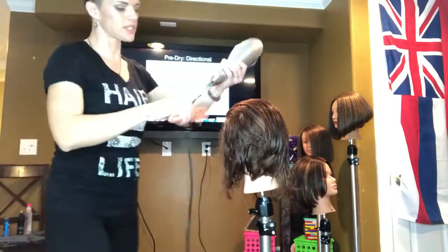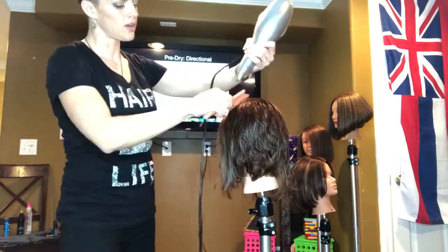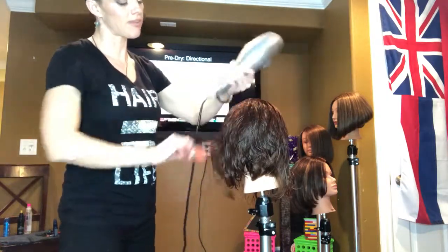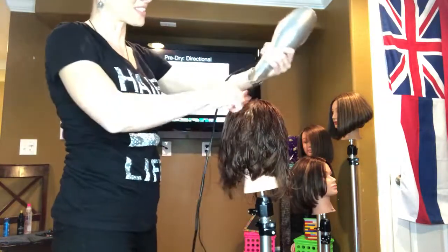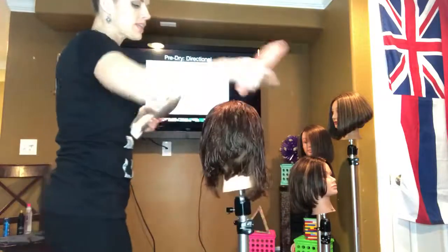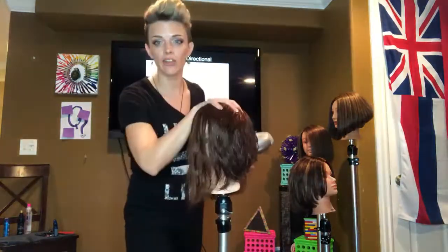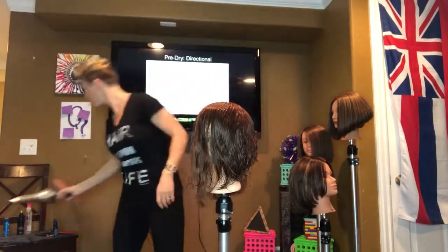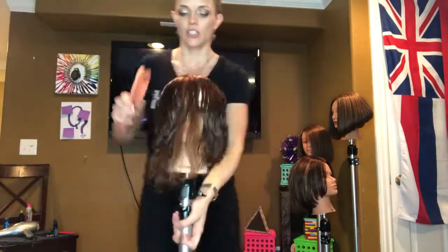All right, so second position. Here we go. Pulling, base to half, base to half, base to half, base to half. Next section, base to half, and you're just gonna keep going around until you've completed that whole horseshoe on the top of the head. Now your pre-dry is done. All right, which pre-dry was that? Correct, directional, good job. All right, let's find her face.